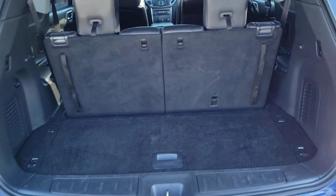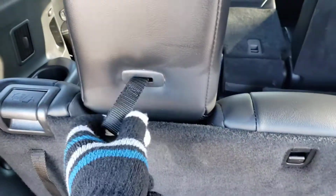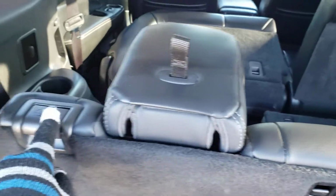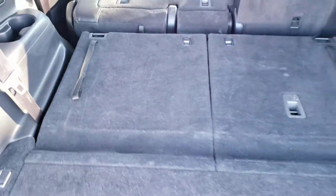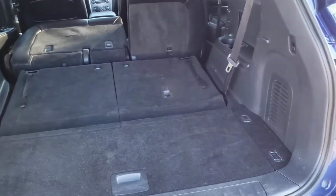And inside, even with the third row folded up, you've still got lots of interior storage space with that nice carpeted cargo area. You can fold the rear seats down nice and easily. Simply grab the latch up here to fold the headrest down, and then grab the latch on the left-hand side or the right-hand side and fold the seats down. Again, with the seats folded down, you've got tons and tons of interior storage space.